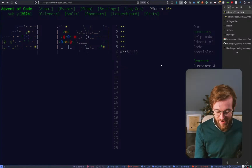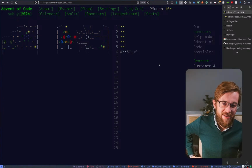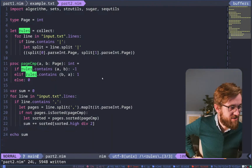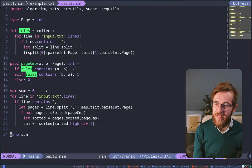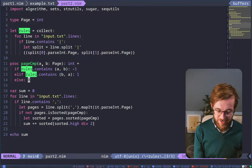I wrote a patch to Vim at some point to be able to syntax highlight with different fonts. Oh yeah, this is Kitty as well, the terminal here. So yeah, I wrote a patch to Vim so that you could do syntax highlighting based on fonts and not colors.